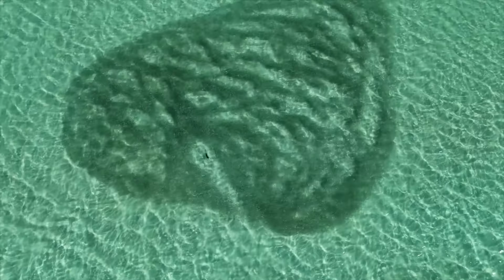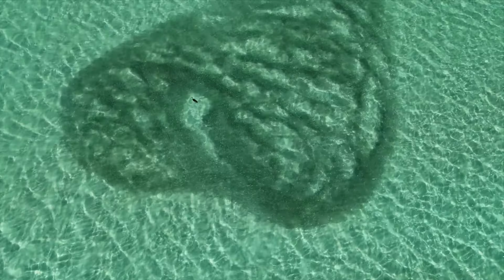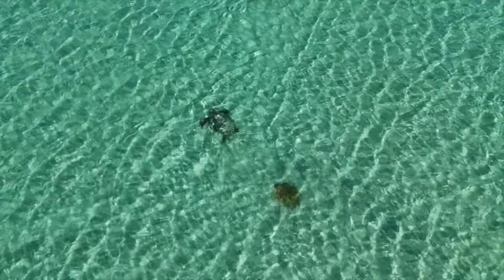The wildlife at Herald Bight really is a spectacle to be seen. It provides a safe haven for the likes of the endangered loggerhead and green turtles, and is home to over 200 different species of animal.